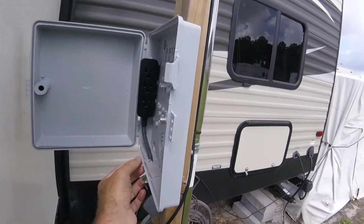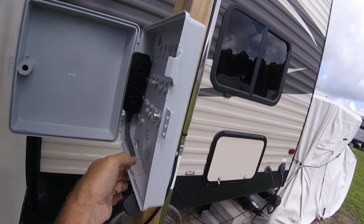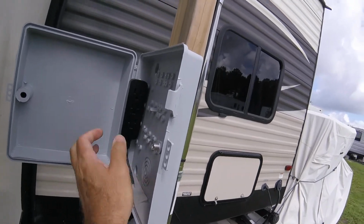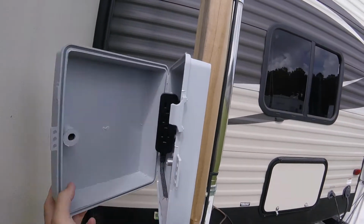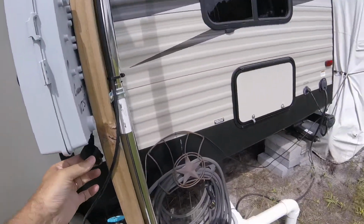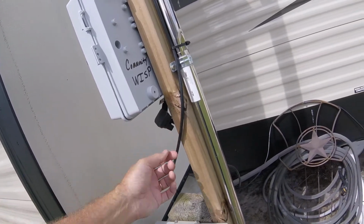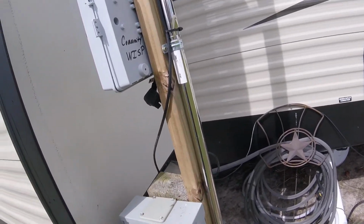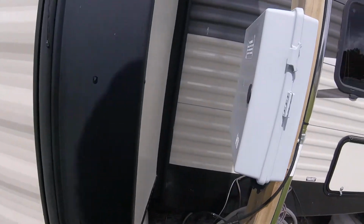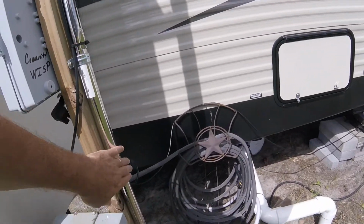Alright, we got the box mounted. Now we just need everything in here and be able to close it, get a lock and put on it. Get a little power cord, outdoor power cord, goes from here just long enough, maybe a 3 foot if they make one that small that actually has 3 plugs on it. We can strap it to the pole as it goes up.